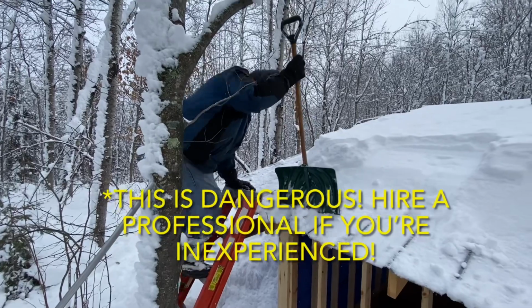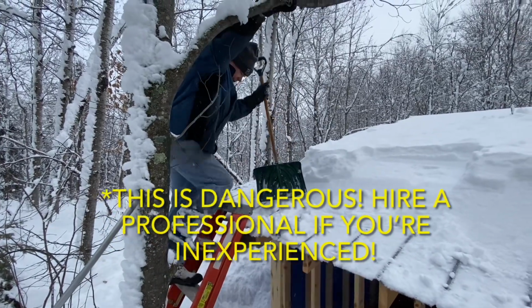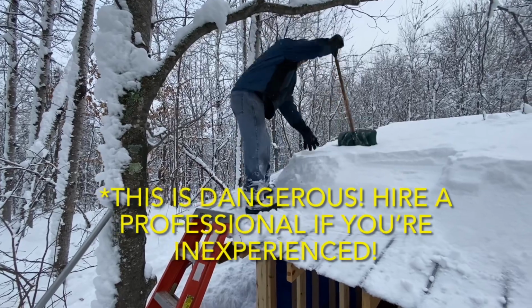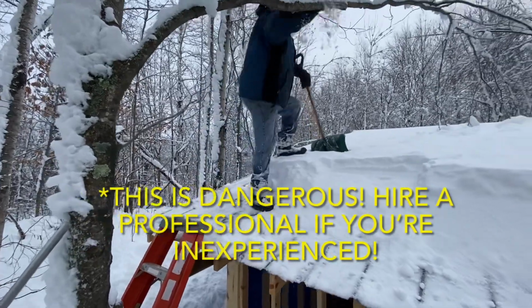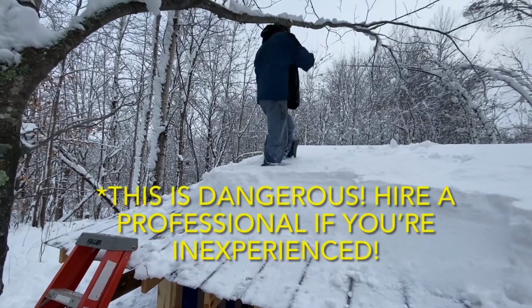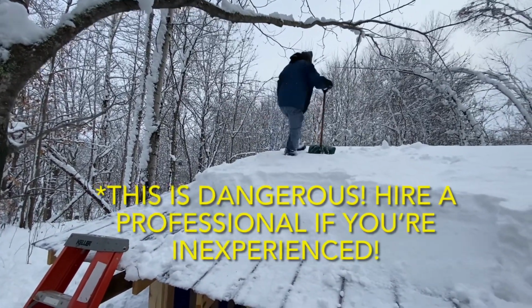If you haven't done something like this before, hire a professional. This is dangerous, especially when it's icy and slippery. It's hairy enough being up on a dry roof, and it gets a lot trickier when you add in ice and snow to the mix.